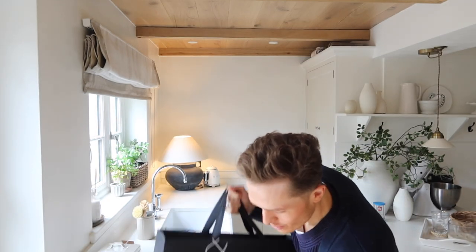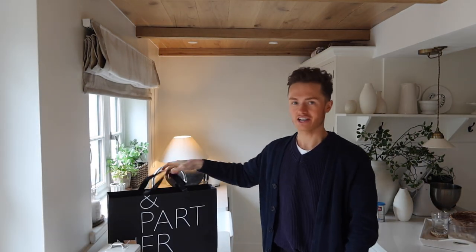Okay guys, so it's now the next day and I'm home from London. I will show you some of the things that I picked up whilst I was there, but I just want to say the new collection from John Lewis was literally beautiful. Some of it will have launched by now, some might be slowly coming out, but you can check it out on their website.